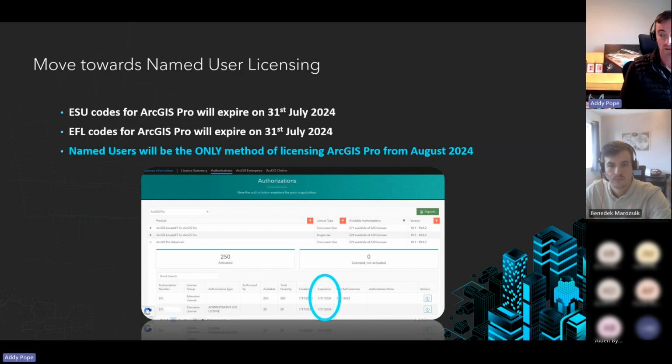You will see from the screen grab that I'm looking at authorizations for ArcGIS Pro, and those dates have also changed to reflect the date that I've mentioned, the 31st of July 2024. And again, those were initially set to 2026. I apologize for that. That was something that was unavoidable at the MyEsri end, apparently, but that team have now migrated those dates to be the correct date, which is the 31st of July 2024.